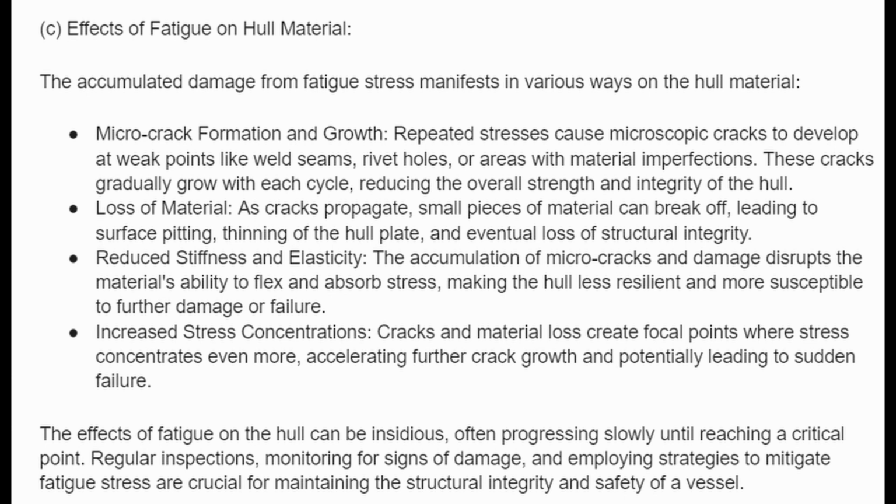The effects of fatigue on the hull can be insidious, often progressing slowly until reaching a critical point. Regular inspections, monitoring for signs of damage, and employing strategies to mitigate fatigue stress are crucial for maintaining the structural integrity and safety of a vessel.